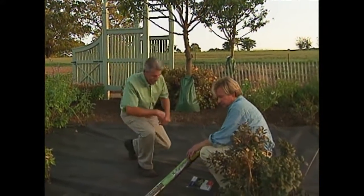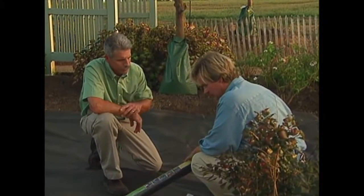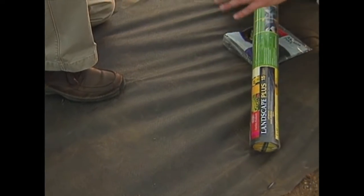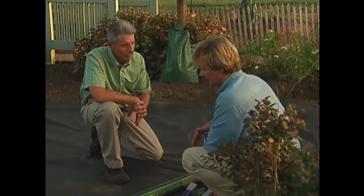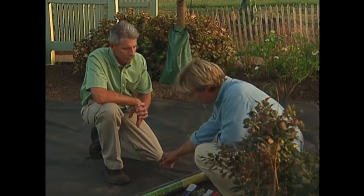You better believe it. What's handy about this, and you know this, is that it comes in these 50-foot rolls that are 3 feet wide, so I can just roll them out at 3-foot intervals, these stretches of fabric, and it really goes down very easily, and we just pin them in, as you can see here.